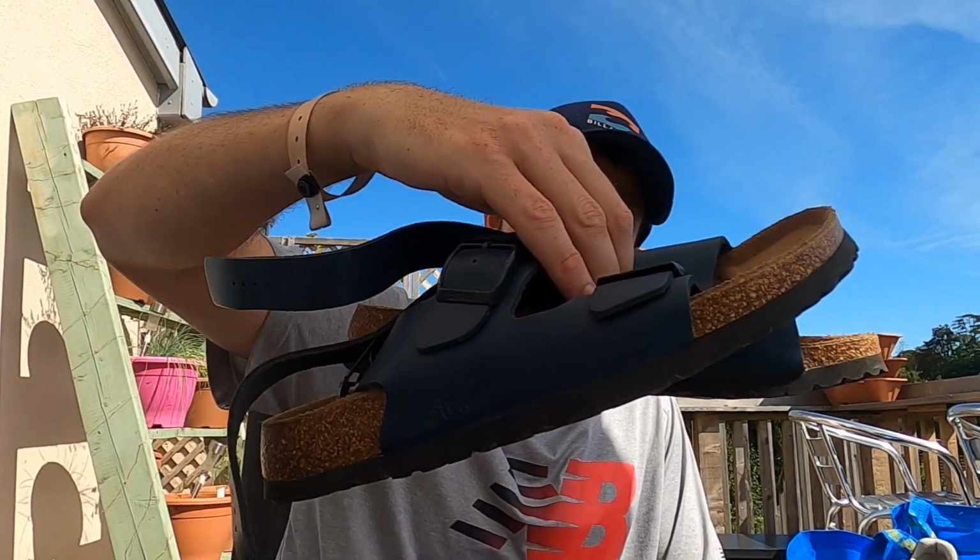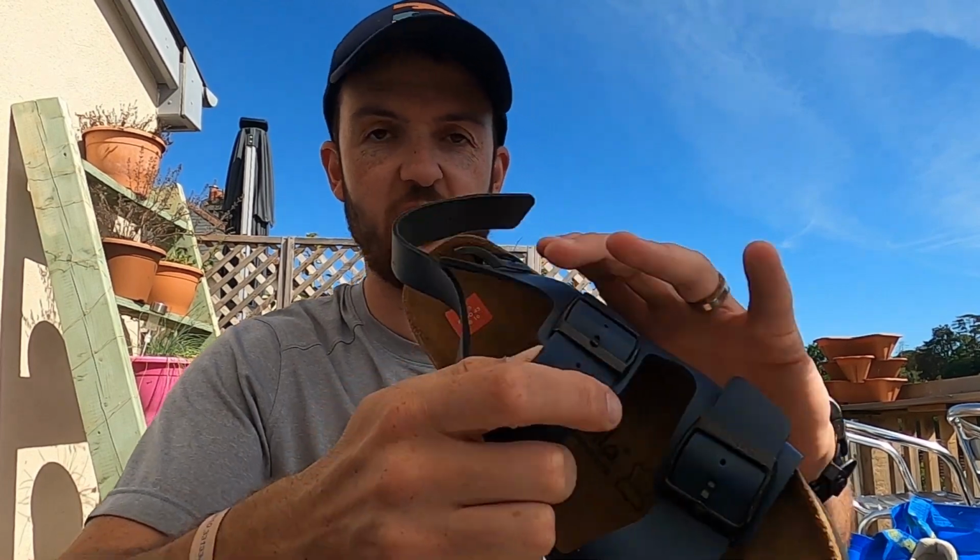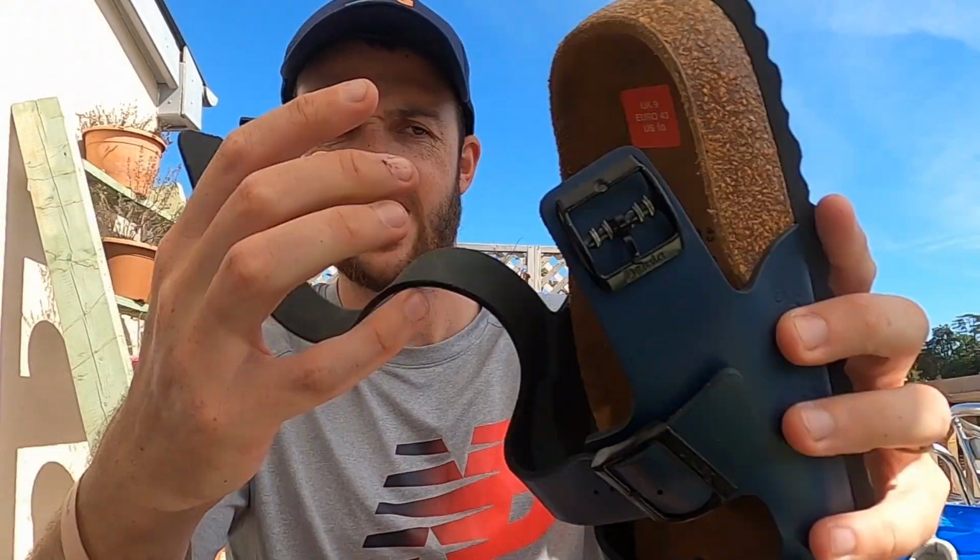Stall full of jewellery and goodness knows what. They had these. I thought, ooh, Birkenstocks. Not quite. Funny enough, picked some of these up the other day. These are Betula. So they're licensed by Birkenstocks, but I guess like a diffusion brand, I think. But this one, this is basically new. It's still got the tag, the little label there.